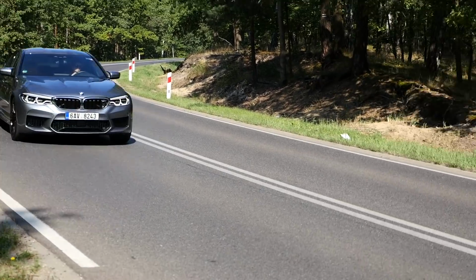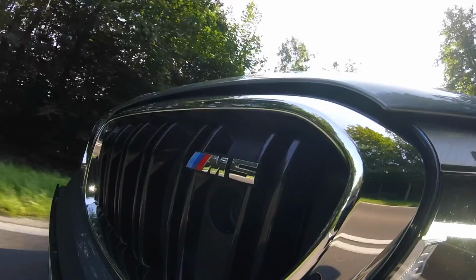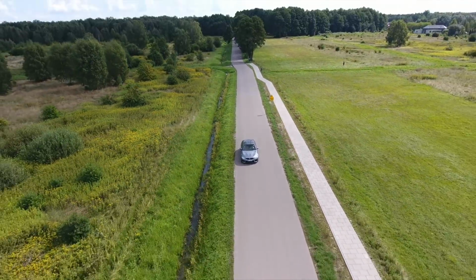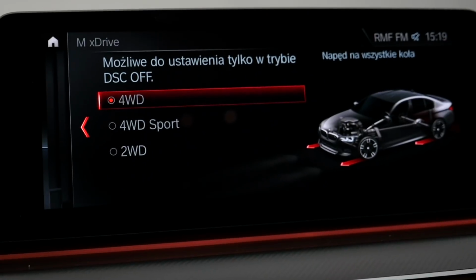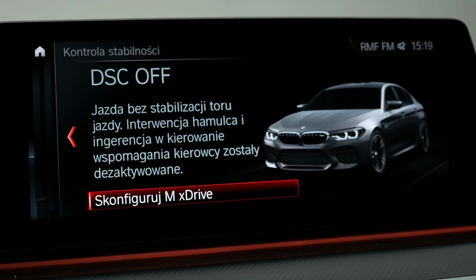BMW M3 with liquids and driver weighs around 1600 kilograms. M5 comes at over 1900. That's heavier than the less powerful versions of the 7 Series. But from the driver's seat, I wouldn't say it weighs anything more than 1400. It's that good.